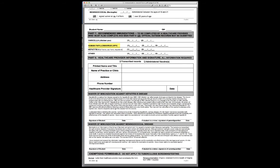Human papillomavirus, HPV. This vaccine is available to both men and women and is given to prevent infection with human papillomavirus, known as HPV. HPV can have symptoms such as genital warts and can cause cervical cancer in women. Hepatitis A. Hepatitis A immunization is not required but highly recommended.